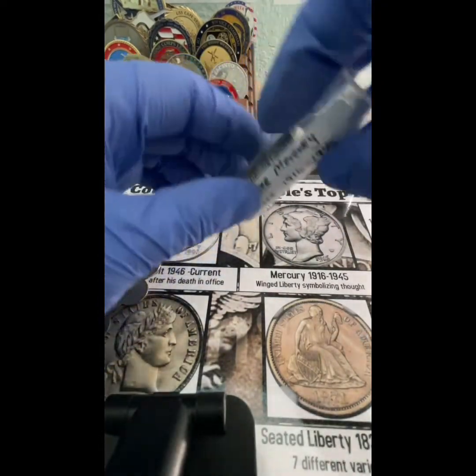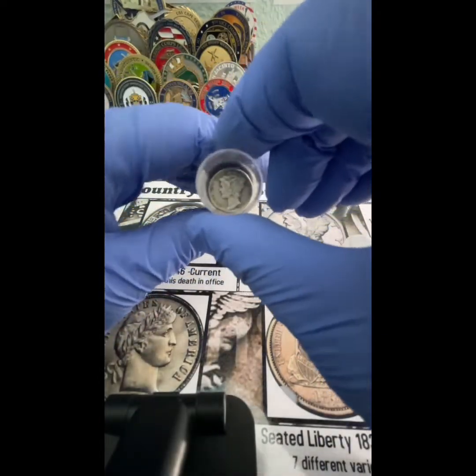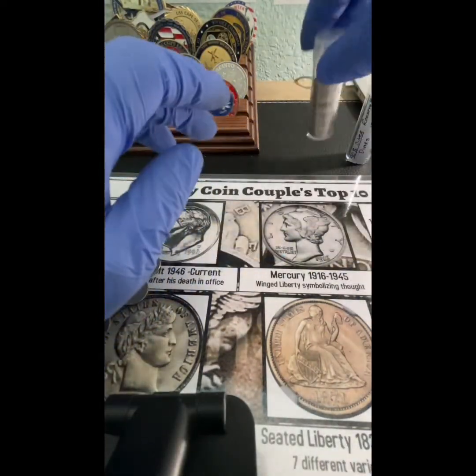And then these right here are a tube separated for Mercury dimes. And you can see there's your Mercury dimes. I had quite a few of those as well. So I always keep them separated.